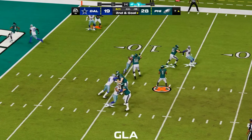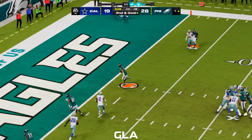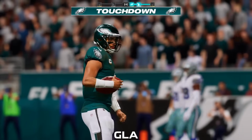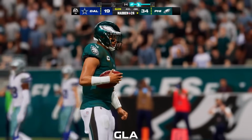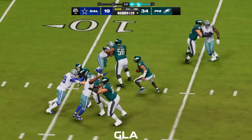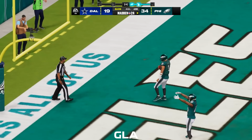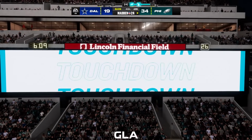Throwing is Hurts. And he is into the end zone. Touchdown, Philadelphia. Jalen Hurts taking it in from 7 yards away. And the Eagles have extended their lead to 15 now here in the fourth.